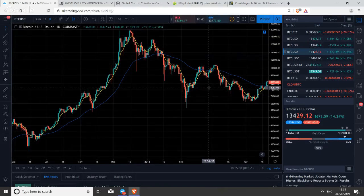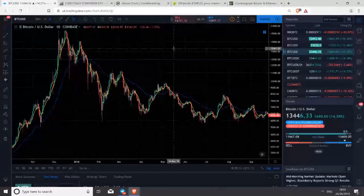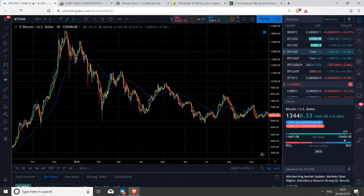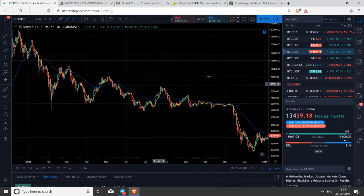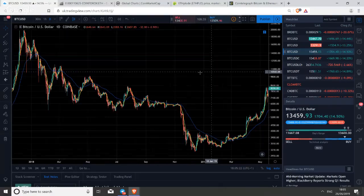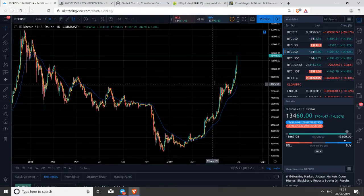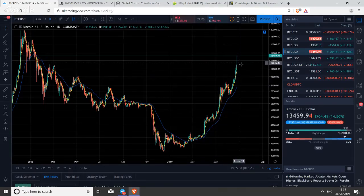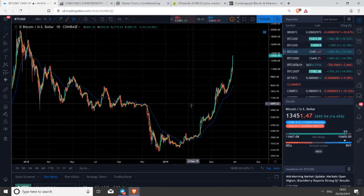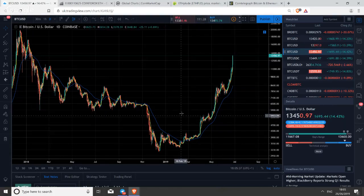So it's worth keeping an eye on Bitcoin over the next few days. If this bullish momentum continues as it has been, we are going to see further gains in the next couple of days, in my opinion. As I said previously, I'd like to see this close above 13,000. If we close below, I would probably take some off the table in anticipation of a pullback. But this rise has been pretty parabolic.